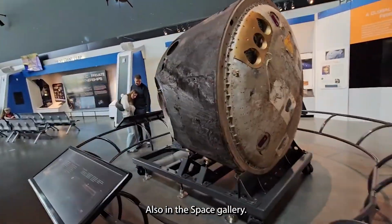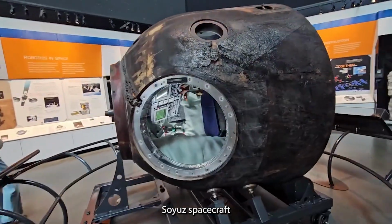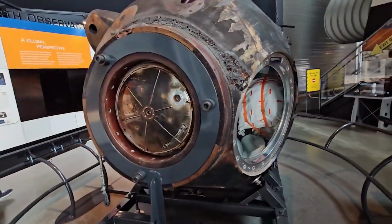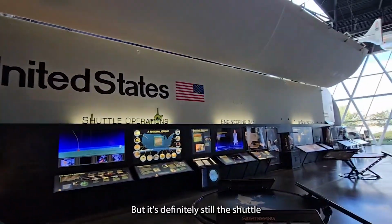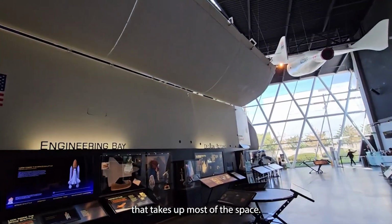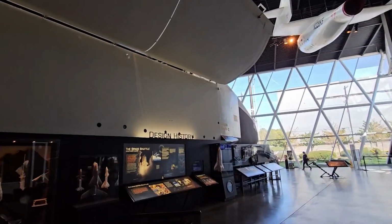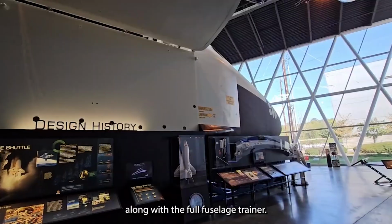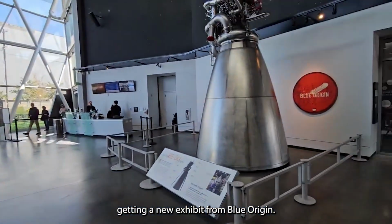Also in the space gallery we do have a Soyuz spacecraft from the USSR. But it's definitely still the shuttle that takes up most of the space. Along with the full fuselage trainer, we are getting a new exhibit from Blue Origin.